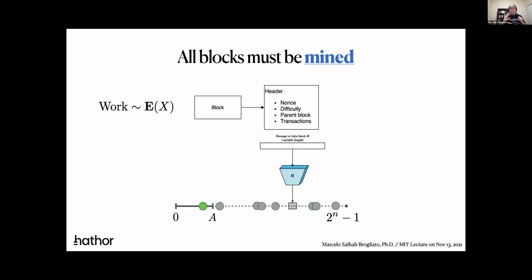But let's say, and here we come to the first moments of immutability, let's say that you go there and you change a transaction. See, the transactions are inside the header somehow. So if you change a transaction, then that nonce wouldn't be a solution to the hash function anymore, and the block would not be mined. So if I'd like to change a transaction here, I'd have to mine the block again. I have to work again. That's the first part of immutability. That's not the end of it. There's more, but that's the first part.